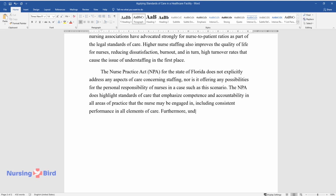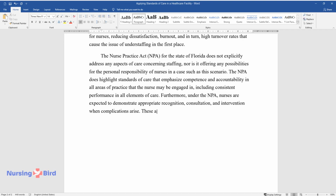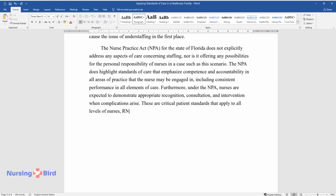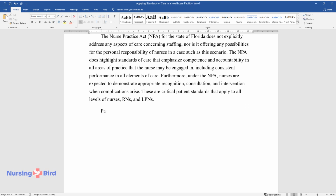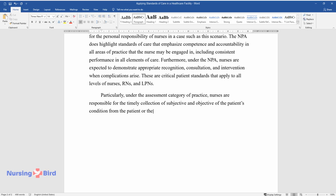Furthermore, under the NPA, nurses are expected to demonstrate appropriate recognition, consultation, and intervention when complications arise. These are critical patient standards that apply to all levels of nurses, RNs and LPNs. Particularly, under the assessment category of practice, nurses are responsible for the timely collection of subjective and objective data of the patient's condition from the patient or their family members.